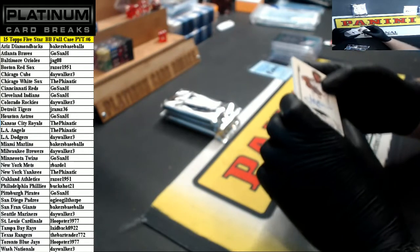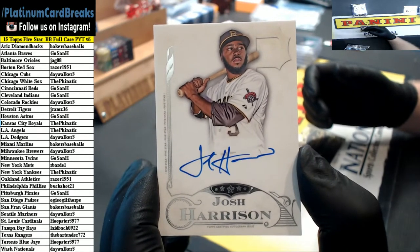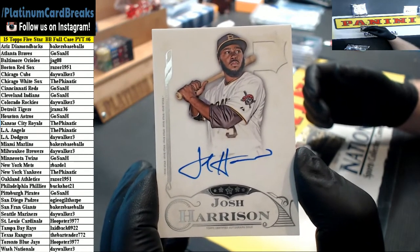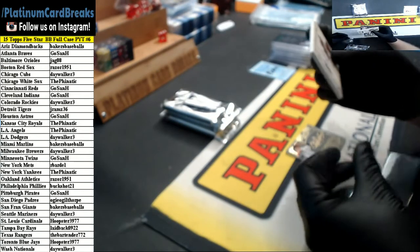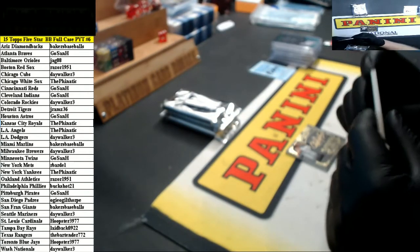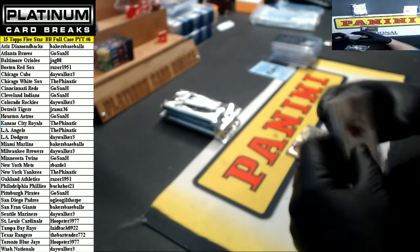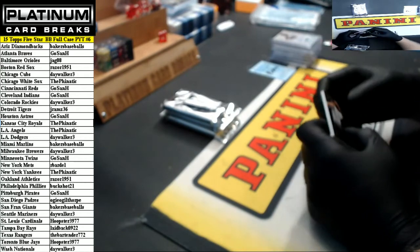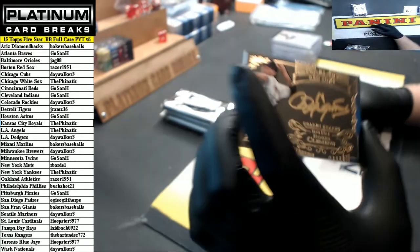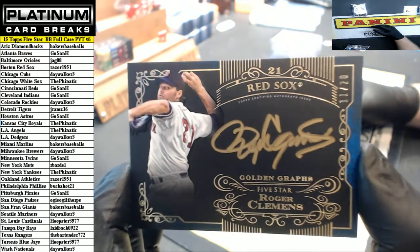For the Pittsburgh Pirates, Josh Harrison auto. Gosan. Yes, there are. There's actually really nice patches, Dill. Really nice patch autos. Jumbo, circular. How about 11 of 20, Golden Graphs, Roger Clemens for the Red Sox. Ho, Razor. Ho.